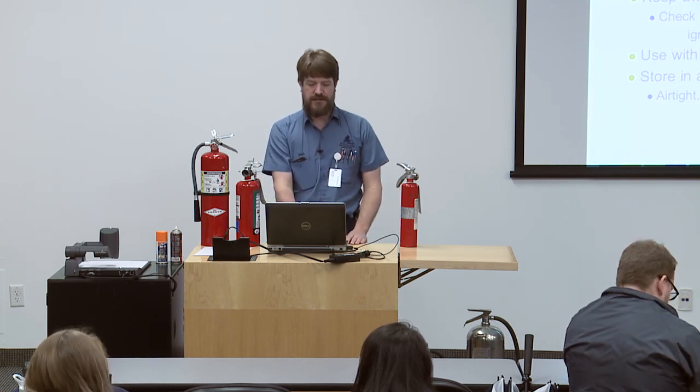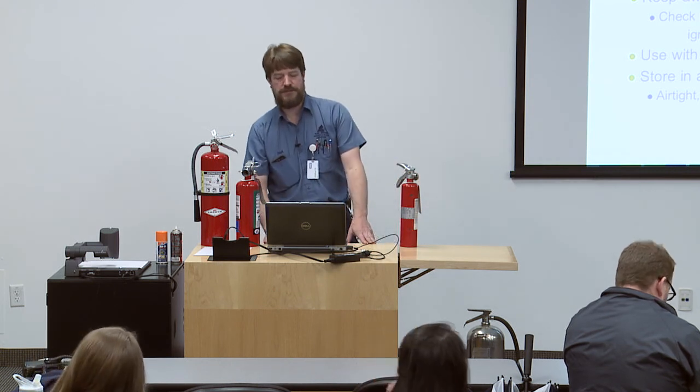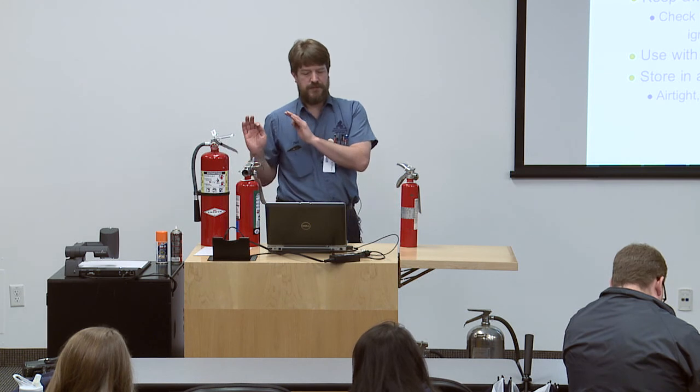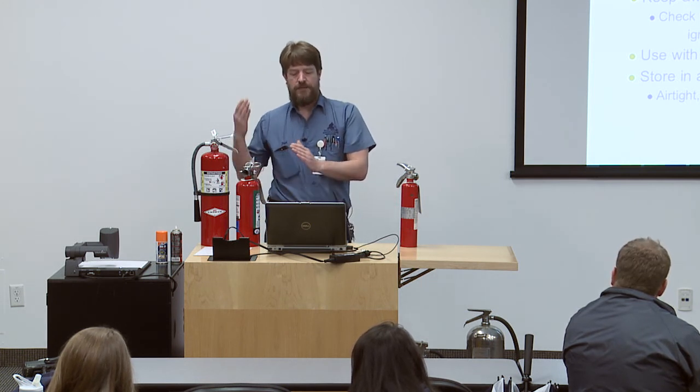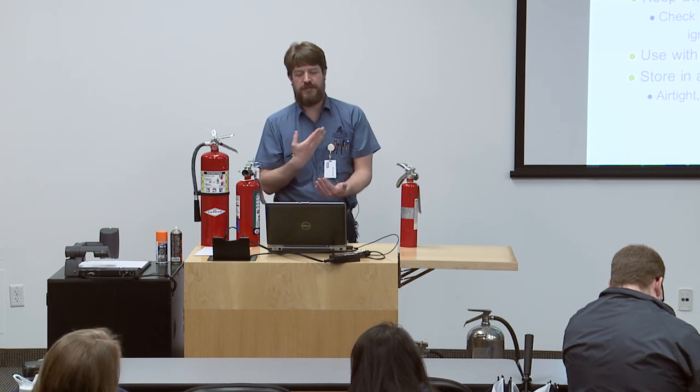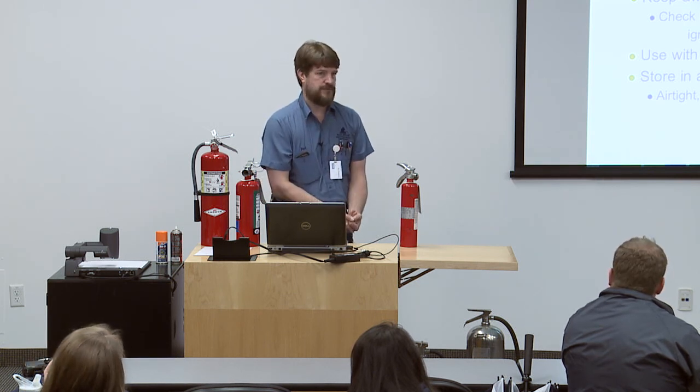Machine rooms and fire cabinets. We have on campus and in housing these yellow fire cabinets. Liquids have to be in there. Gas containers, anything that's volatile. There is absolutely no flammable storage allowed in any mechanical rooms.